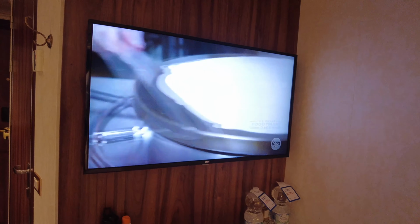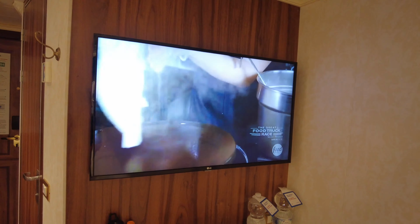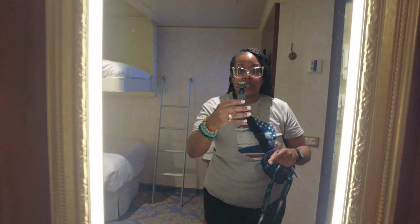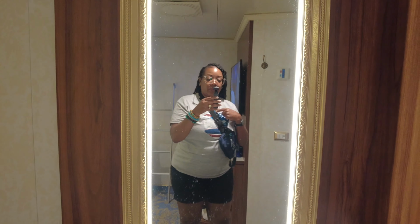Nice flat screen television on the wall. And this is the mirror. It has LED, you know, the LED around. So see, it gives a great light.